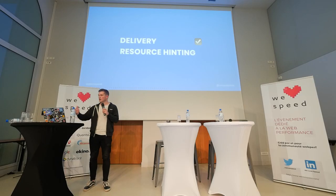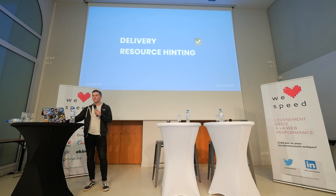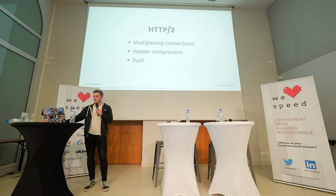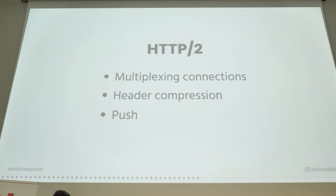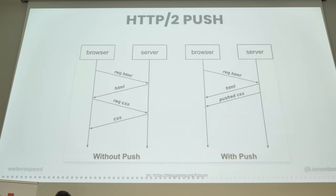So we've kind of covered how we can deliver assets in a broad topic. What about resource hinting? A lot of you have heard about HTTP2 and how amazing it is: multiplexing connections, binary format, header compression, and HTTP2 push, the holy grail of how we can fix things. HTTP2 push is basically another stream that you send with the first request.